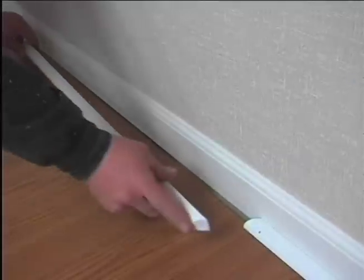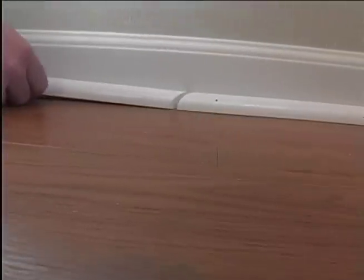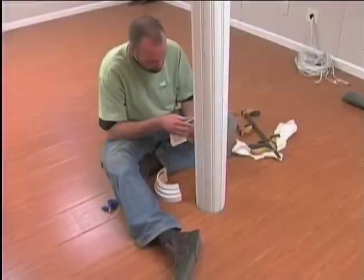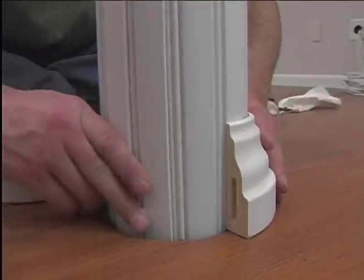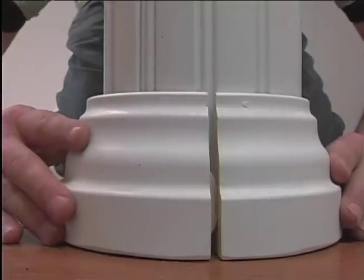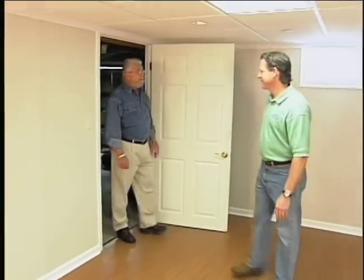Quarter round or shoe molding is used to trim out the edges. Like the baseboard, this is not wood, but thermoplastic resin. As for that column wrap we put in earlier, well, this split collar base adds a nice finishing touch. That's it. My finished basement is finished.